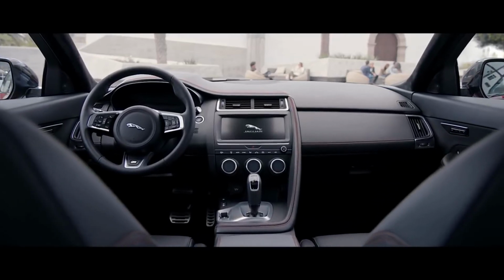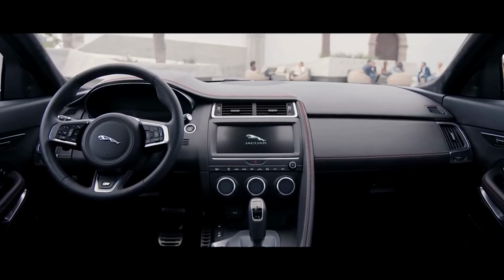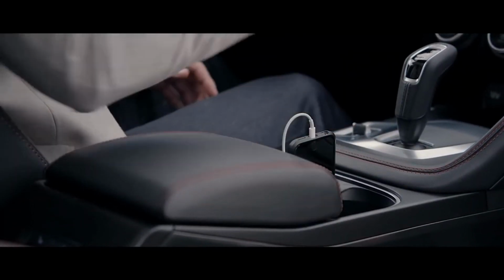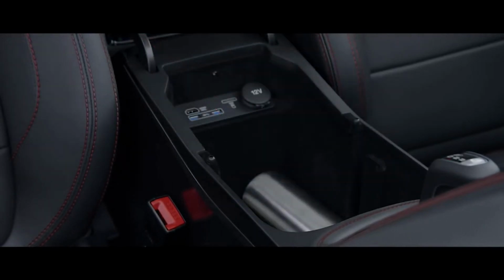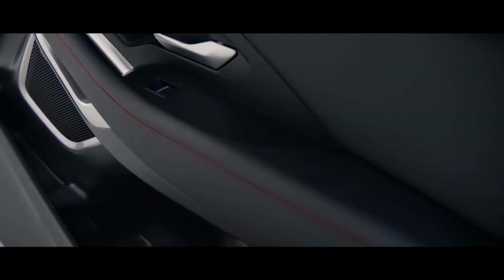The E-PACE's stowage options provide a place for everything, including flexible deep stowage in the center console with a phone holder, charging points, and removable cup holders that extend the size of the storage even further. There's a place for everything in the E-PACE.